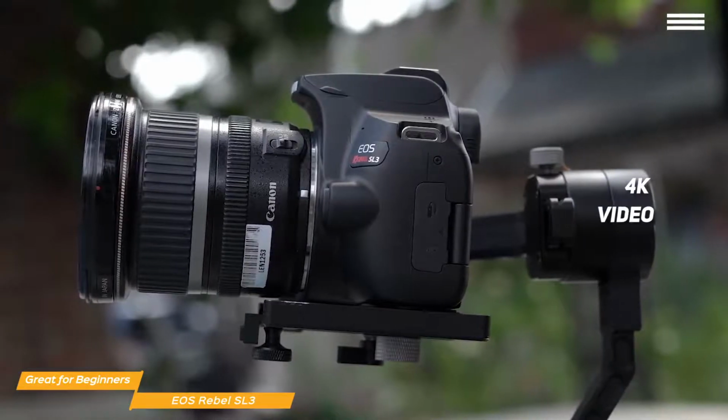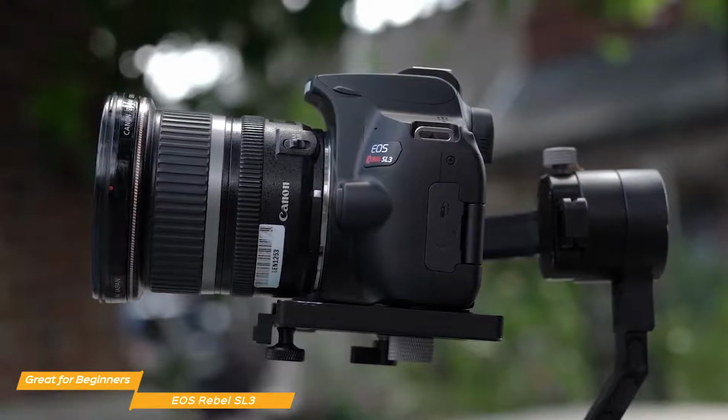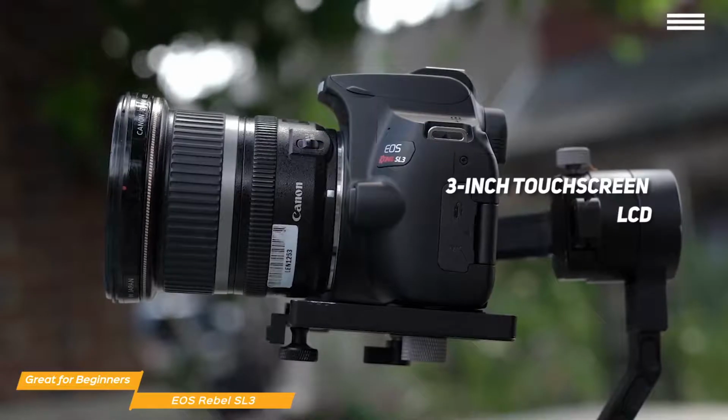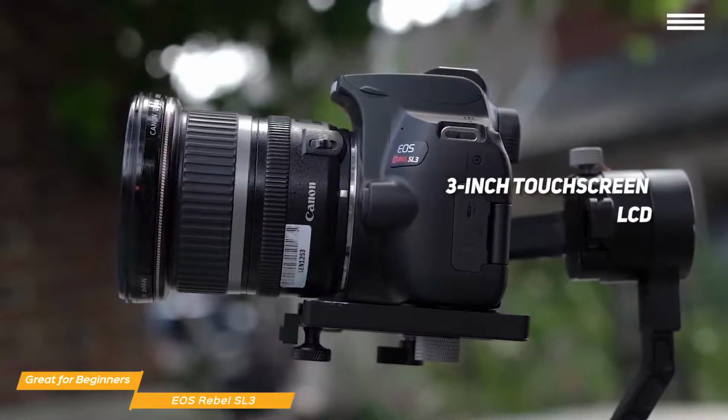The controls are laid out well, with the most frequently used, like the shutter release and ISO button, placed within easy reach. Around back, the 3-inch touchscreen LCD gives you a 1040p dot resolution, and can swing out to the side and face all the way forward for vlogging or selfies, and fold inward for protection when not in use.